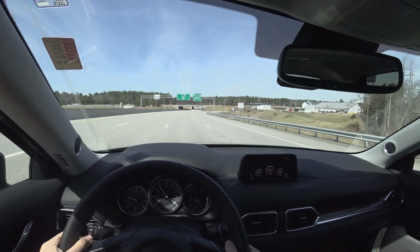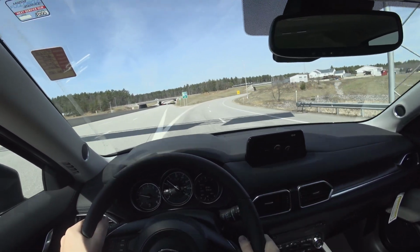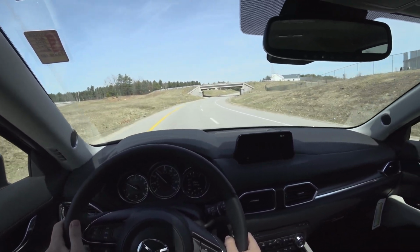Car does feature blind spot monitoring, so if there's a car in your blind spot, a little indicator in the mirror will illuminate and let you know that there's a car there.